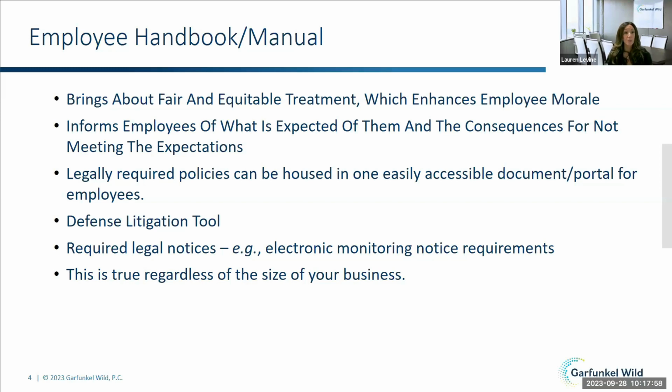Or for instance, if your employee says, I didn't know the rules, or I didn't know how to make a complaint, those things all should be in your handbook so that later on, if you do wind up in a dispute, you have those at your fingertips.